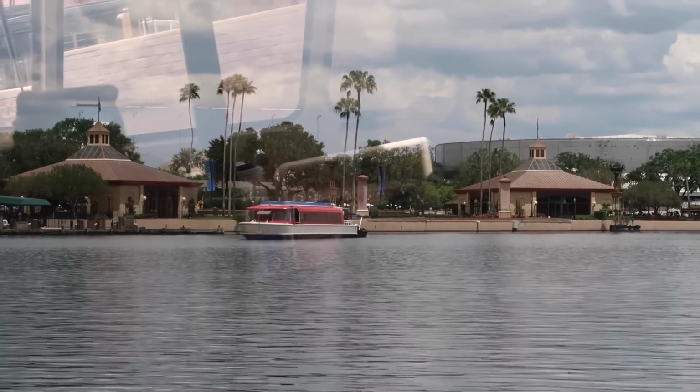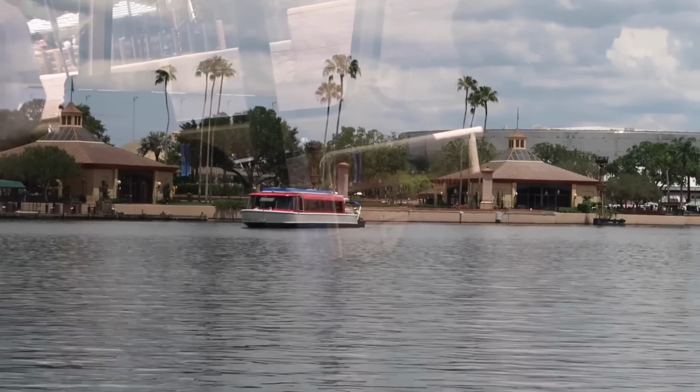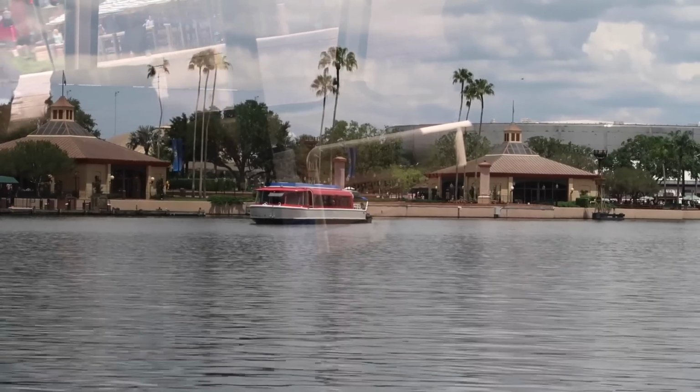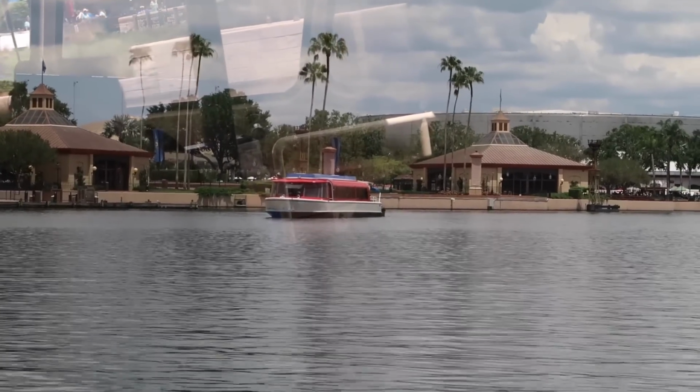There used to be 2 Friendship boats on the World Showcase Lagoon, and now there's just the one. There's just the one from Morocco to near Canada. I hope they bring that one back. I don't know, now it's just sitting in the water, but I did see it back in Germany for a moment.